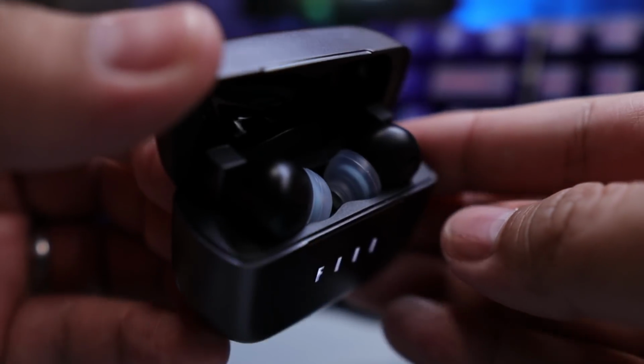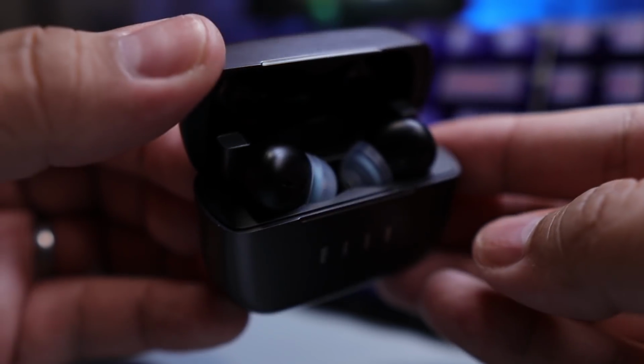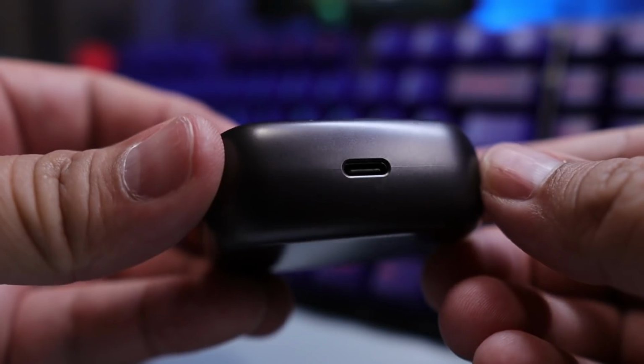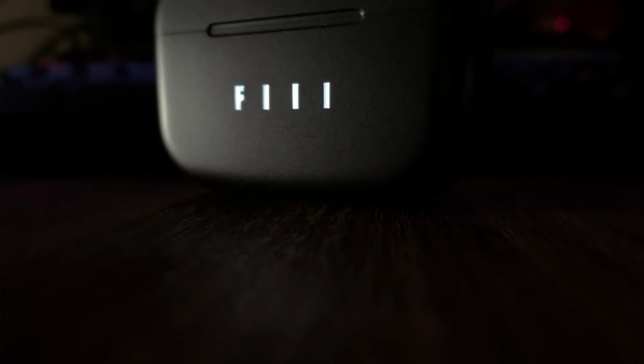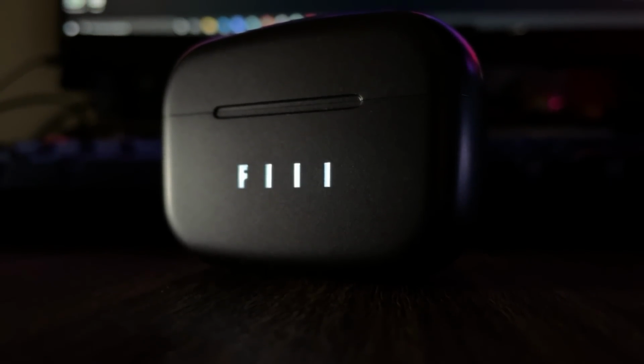As far as the case itself is concerned, we do have a premium feeling design with that metallic gray color. Overall, it actually looks really good and it feels pretty good in the hand, which is kind of funny to say, but I'm really liking the shape and the compact size. Another cool feature is the FIIL logo on the front. It's illuminated with LED lights, and when you set it to charge wirelessly, the FIIL logo will breathe on and off while it's charging. Thought that was kind of cool. Maybe it's just me, but I thought that was kind of cool.